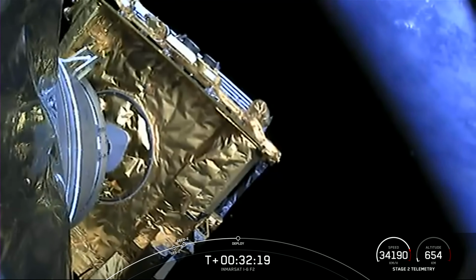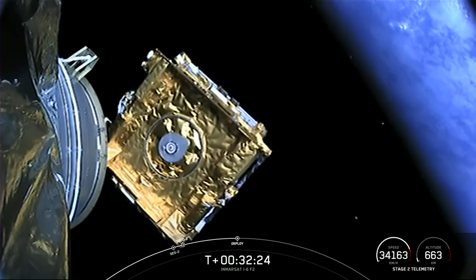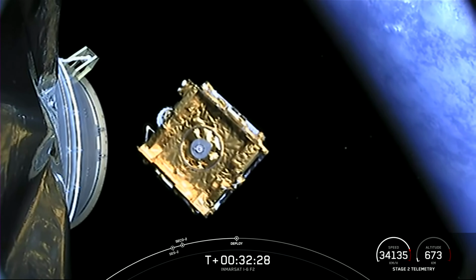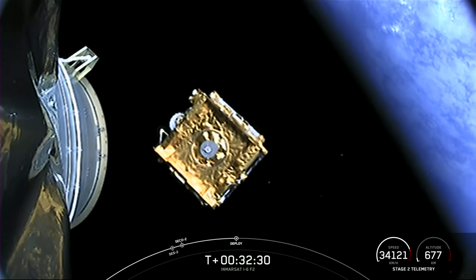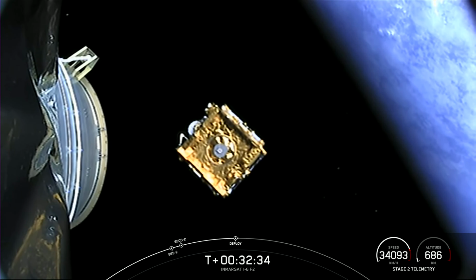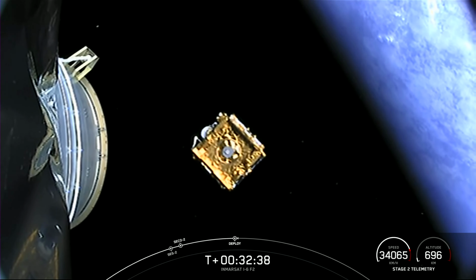Payload separation confirmed. Inmarsat I-6 F2 is drifting away from Falcon 9's second stage out in space. And that confirms successful deployment of the Inmarsat I-6 F2 payload. And that will end our webcast for tonight.